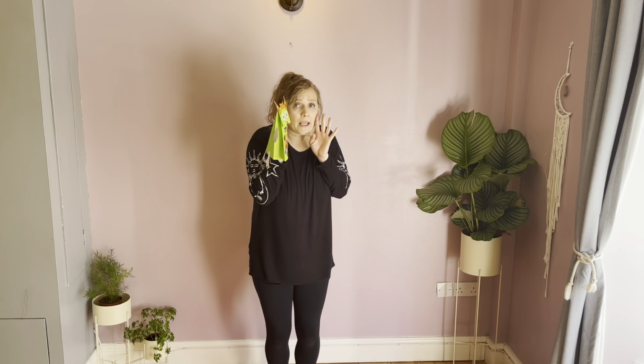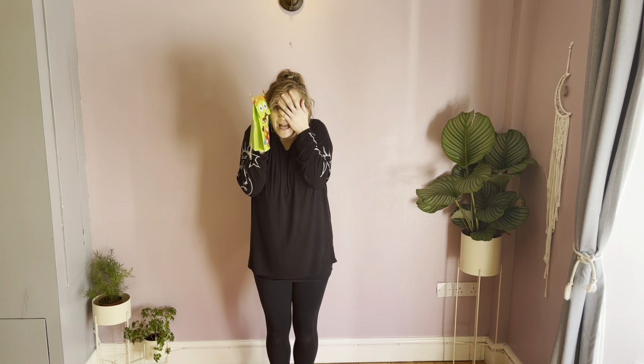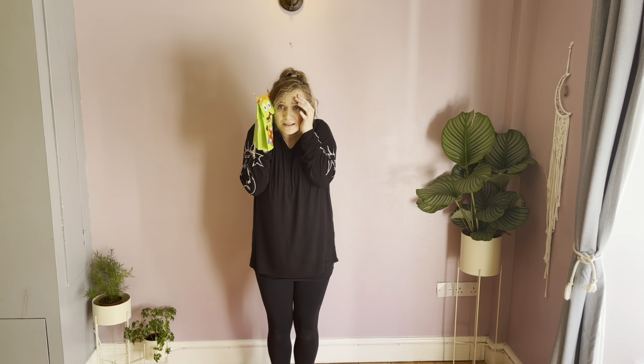Which monster do you think we are going to meet today? It's our scared monster. Can you make a scared face? How do you stand when you feel scared? Can you show me? How do you walk when you feel scared? The scared monster sometimes walks slowly, looking around, covering its eyes to show how it feels.